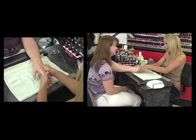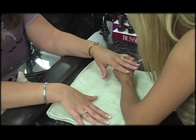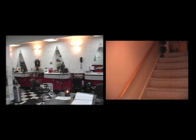First up today, Stacia receives a hand massage and manicure from owner Cherica. Our makeover will come back down to the first floor in a bit.